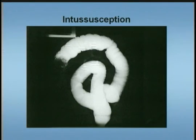Later in infancy, here is a picture of intussusception. This is a barium enema, and we see in what should be the ascending colon, we see the small bowel that in fact is intussuscepted there. And this would serve as therapy as well.